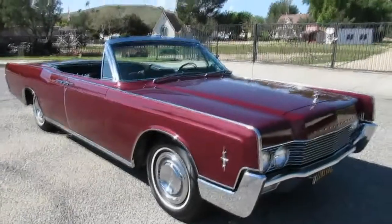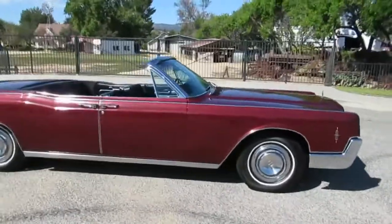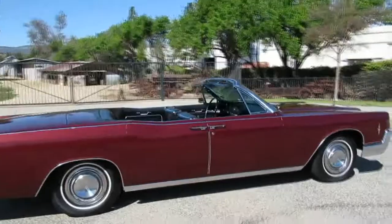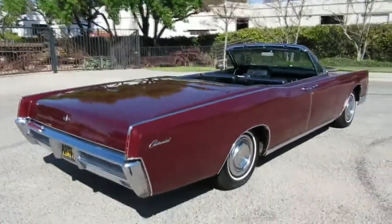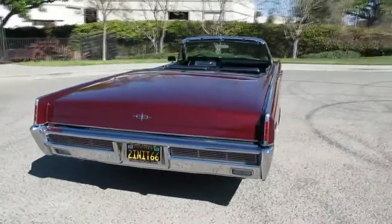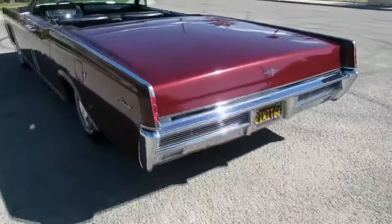All right, we'll show you a video of this iconic classic car, 1966 Lincoln Continental convertible. Really cool, suicide doors, room for 6 people in there. It's got that really unique convertible top that goes down in the trunk and comes out of the trunk and goes up. We'll show you how that works in a while, and it works. Finished in metallic maroon. Like I said earlier, the paint looks great going down the road.